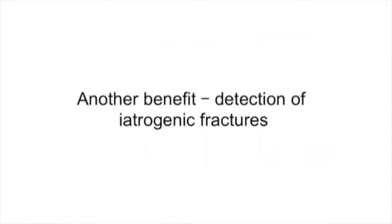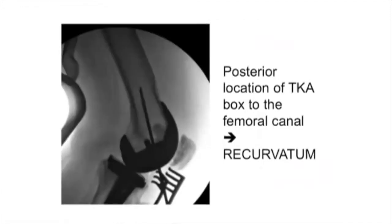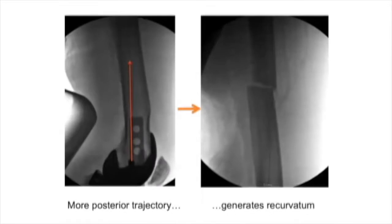Another benefit is the detection of iatrogenic fracture. So this is my fracture, so it is what it is. But this is a patient who had a mid-shaft femur fracture, and she had a total knee replacement. And so I brazenly decided to place a retrograde nail instead of an antegrade nail. Why? I don't know. But be that as it may, the problem, if you have never done a retrograde nail through a total knee replacement, is that if the knee component is placed a little bit more posteriorly, as in this case, you can see that there's anterior notching here in the front. If it's placed more posteriorly, your starting point is going to be a little more posterior. And so when you do that, you can generate a recurvatum in a fracture, as you see here, okay? Because the starting trajectory of the nail is going to be a little off-center, okay?